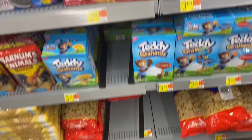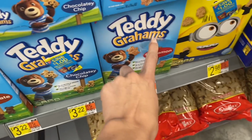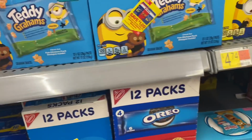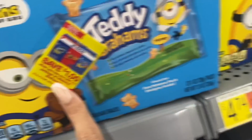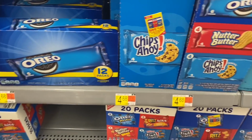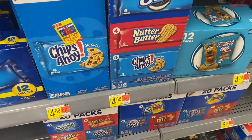So if you're looking for those peely coupons, here's some other products that they have the peelies on, so definitely keep an eye out for those. It's $1 off of 2 Nabisco. And another Peely alert, this one is for a dollar off of one multi-pack, and it has it on all these different multi-packs, so that could definitely come in handy either at Walmart or another store on these products.